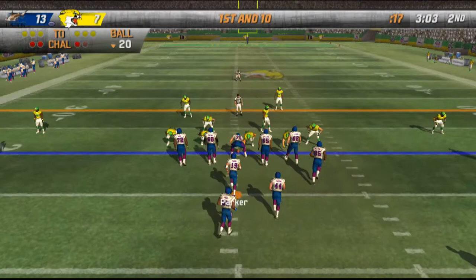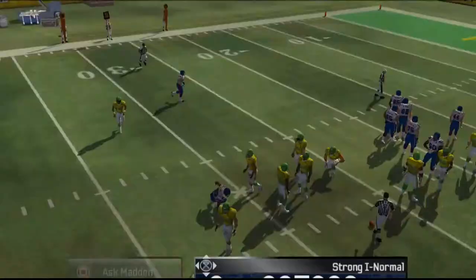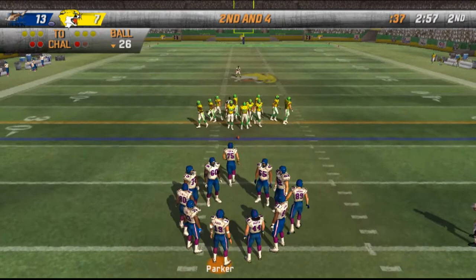Hand it off to the back. Henson is there on the stop at the 26. Number 33 runs on the draw. Six-yard pickup. Second and 4. Ball on the 26-yard line.